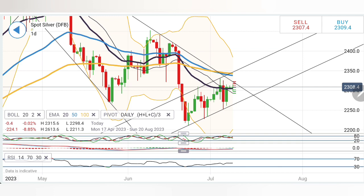2290, 2280, very good support. Those who want to take a safe entry should wait for 2290 levels, else you can sell here at 23 itself. Take your positions accordingly.